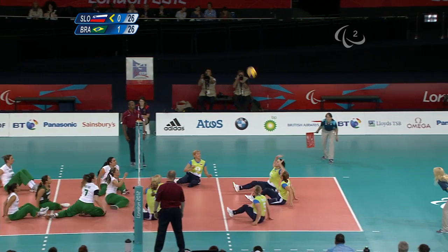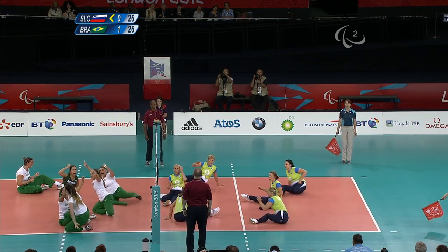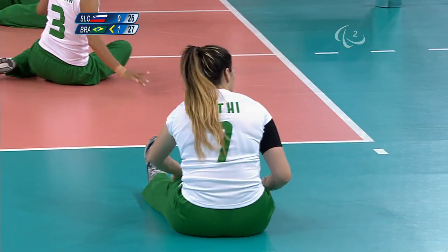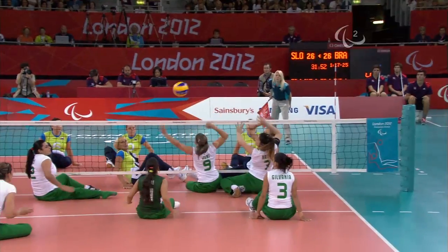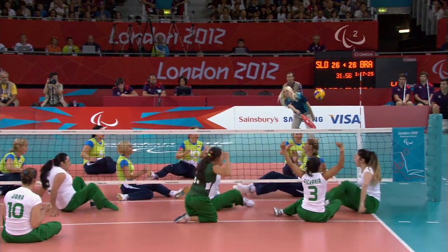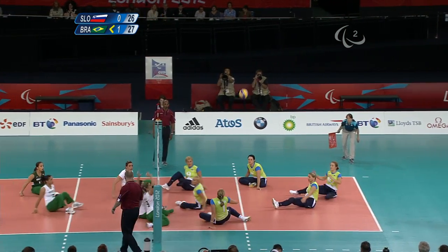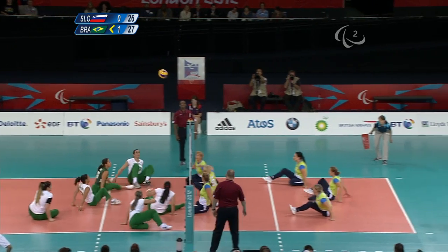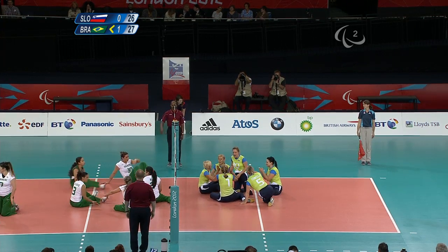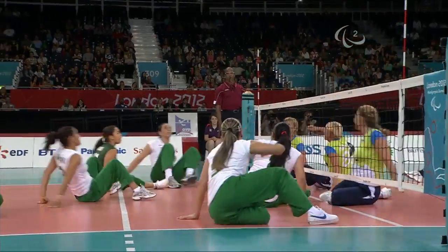Ochapek serves. Oh, superb set and spike there from the Brazilians. They have another set point. This will be their 5th. Natalie Silva, Natty, will serve. Well, that was unreturnable. 5th set point there. Confirmation on screen for you. Great block. Great block from Goznak. 27 apiece. We could be here all night.